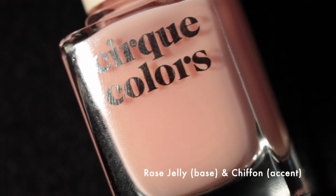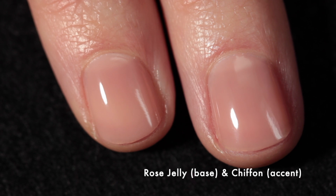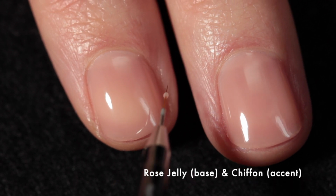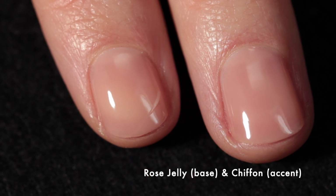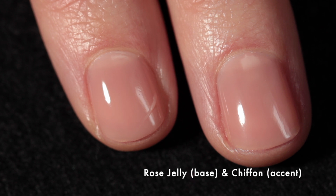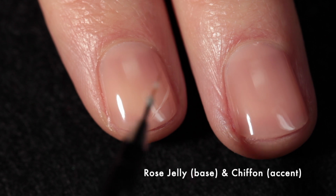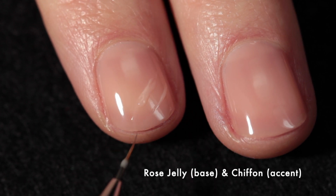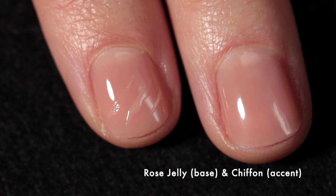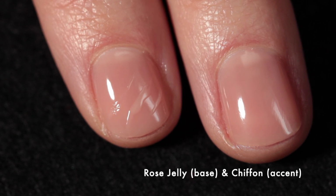And then we're going to take Chiffon. And I'm also using the Cirque Colors at its finest nail art brush, which is a really, really precise, fine, vegan and cruelty-free brush. It works super well for nail art, and for someone who sucks at it like me, it made it really easy to sort of create these rose quartz veins.